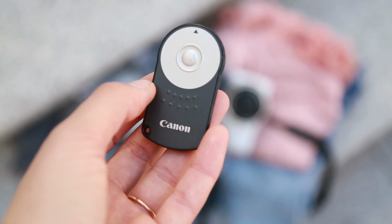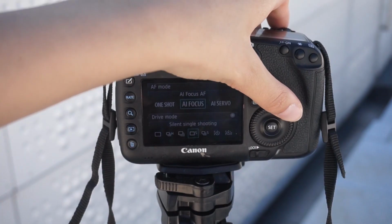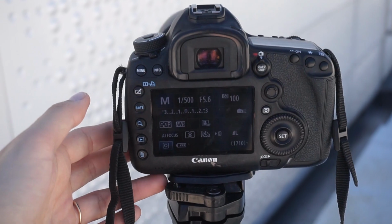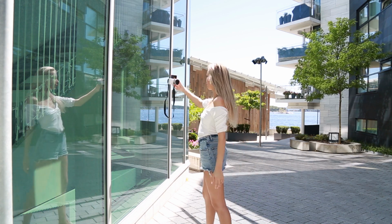So I would really recommend you guys to buy a remote control like this one. It's really easy to set up. You just go to your settings and there's a remote control button, I guess, and you just click that one and then click on your remote control and you have 2 seconds to pose. And it also makes your photo perfectly focused. So I really recommend that one. I believe it was $20. I'm not really sure, but I'm gonna link it down below.